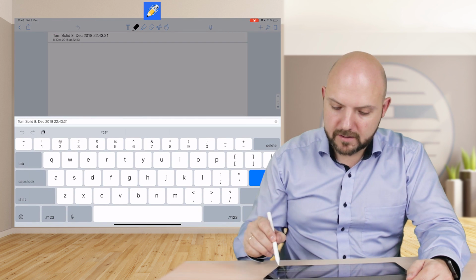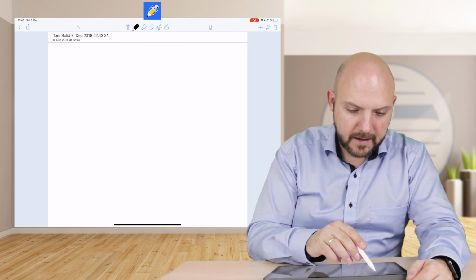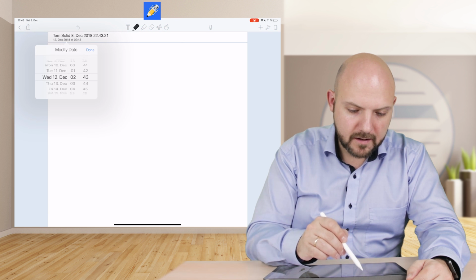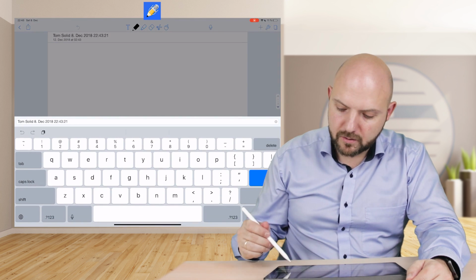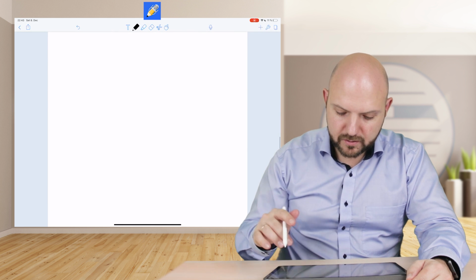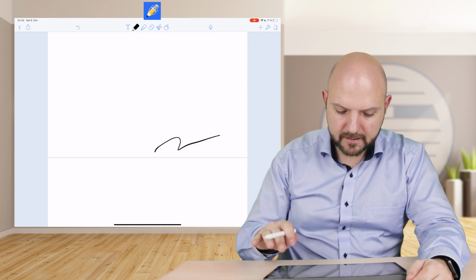But you don't even need to add this because it is also added here on the bottom, and you can change afterwards the time. If you made it in advance or something like that, you can change it here. That's really great. However, as soon as you go to next pages, it doesn't add any date anymore.